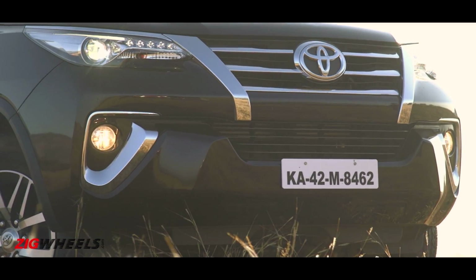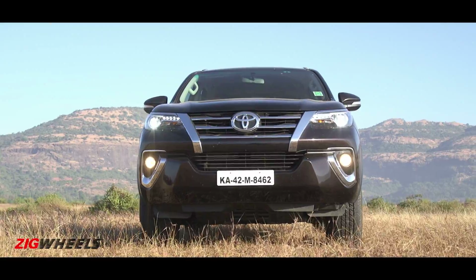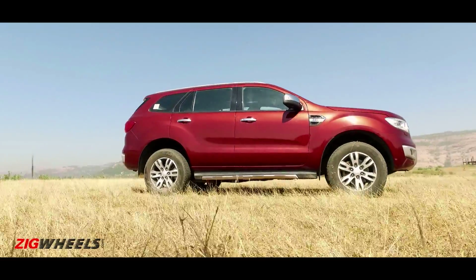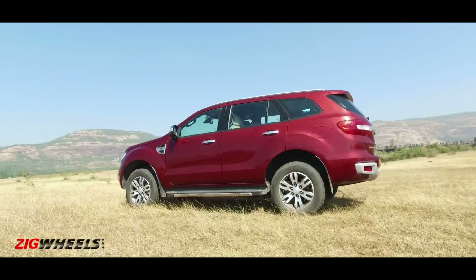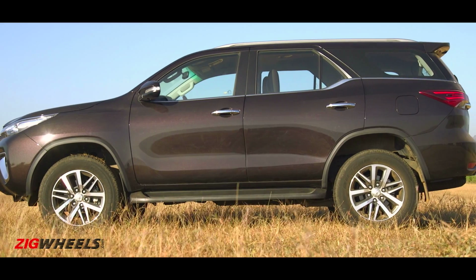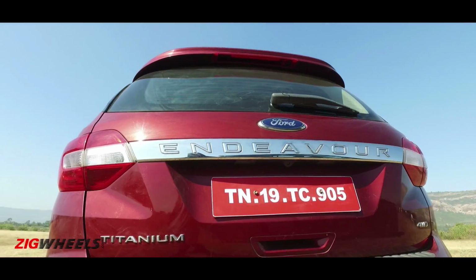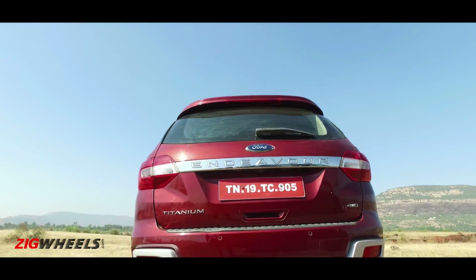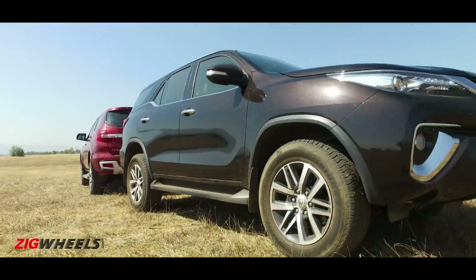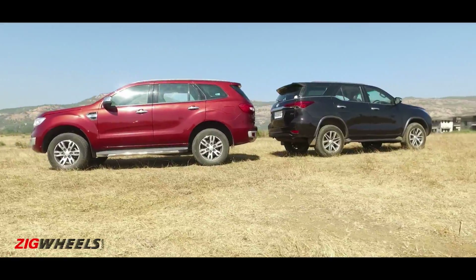The sculpted bumper, muscular grille and the sharp headlamp design give it a tough but mean look. The Endeavour in comparison does not have any sharp edges, but the muscular stance is tough and unmistakable. Move to the sides and the Fortuner looks more modern and sculpted, while the Endeavour looks slightly old school. At the rear, the difference is just as apparent too. The bottom line is that both SUVs look good, just in different ways. And clearly, there is no shortage of road presence here.